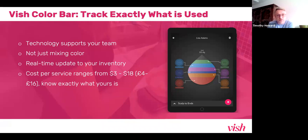That really starts from where the colorists begin to work. So what is the technology that's on your color bar right now? If it's a manual scale, then most often all of your processes are manual. The problem with using the scales that have an LED or a display on the front of it is that information is owned by the colorist, and once they walk away, it's lost. So we want to look at how technology can support the entire team.